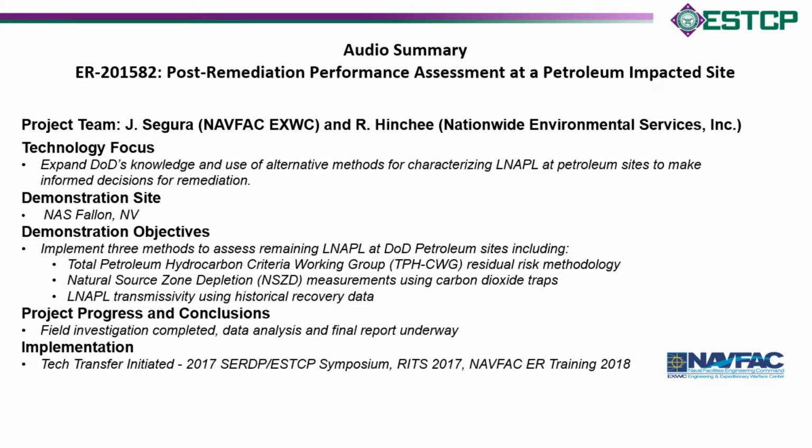Entitled Post-Remediation Performance Assessment at a Petroleum Impacted Site. The overarching objective of this effort is to help the Department of Defense make a stronger case for closure of legacy petroleum sites and expand the DoD's knowledge and use of alternative methods for characterizing light non-aqueous phase liquid at petroleum sites, really in order to make better informed decisions for remediation strategies.